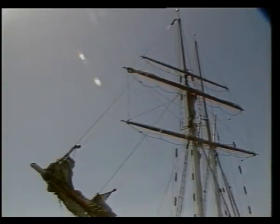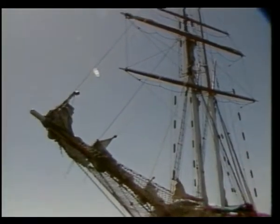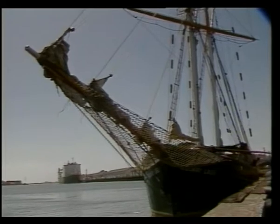She's just such a beautiful thing to have and to share with people. She's on Sydney Harbour and people get a lot of joy and thrill out of it, and that's one of the greatest attractions to me, to be able to share it with people and let them have a thrill of a tall ship.